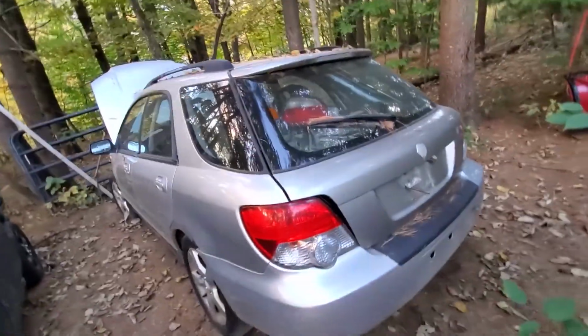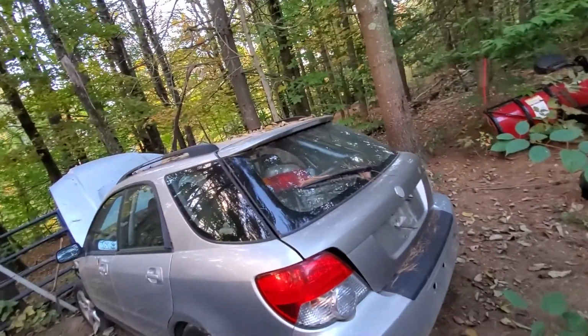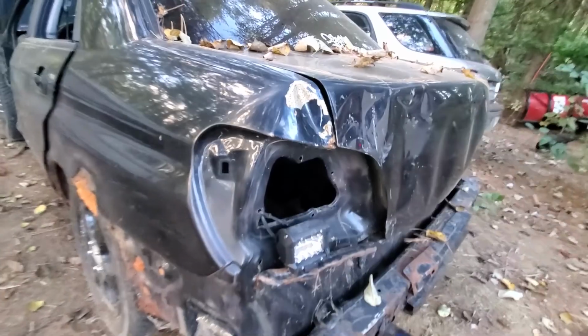I got it for free. Facebook Marketplace. Good find. Free car. Always good. I took the back off of it and put it on a different car. If you touch that rear hatch, it'll just fall off. Alright, this has a big old winch in it. I need to get that out there.